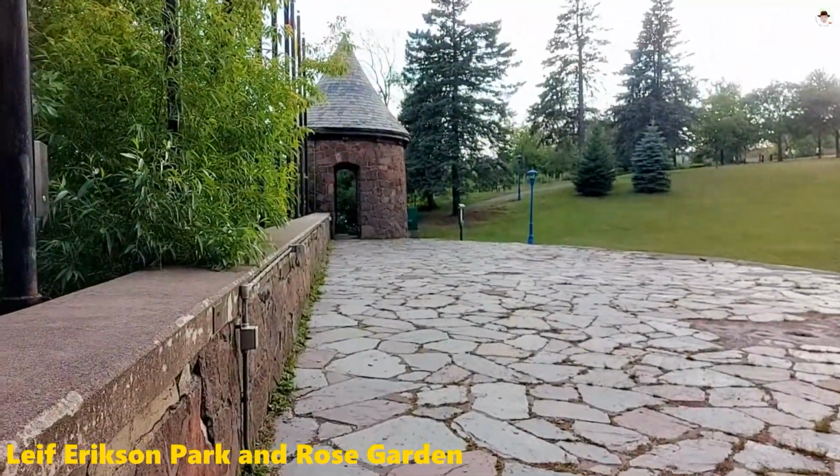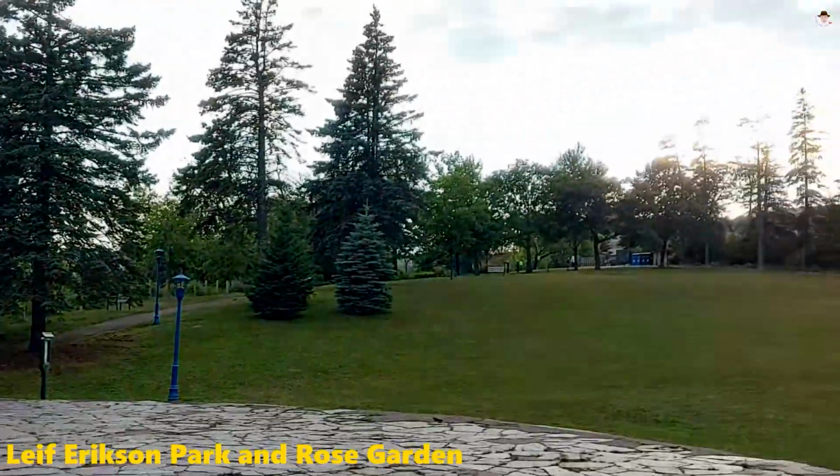At the south end of the park is the historic amphitheater and the lakeshore beach.